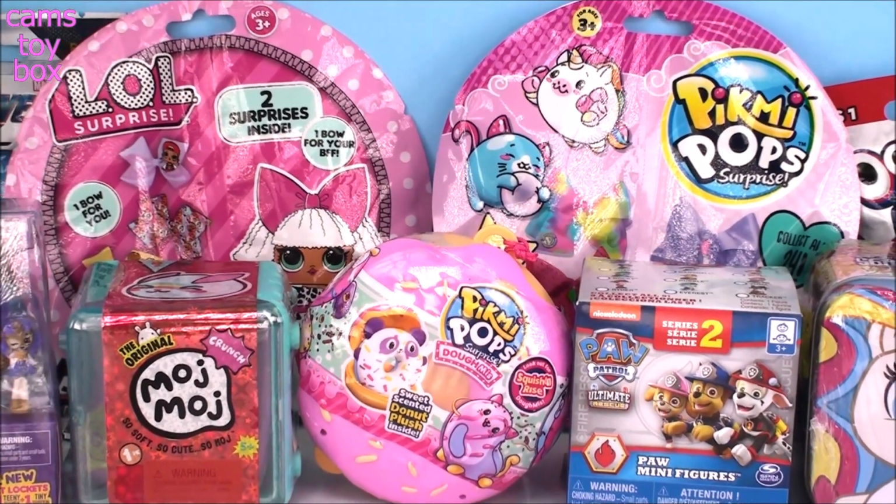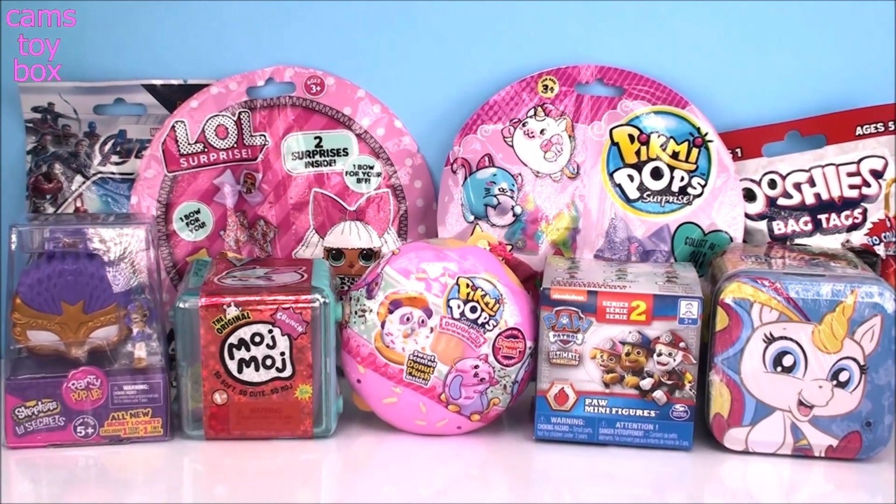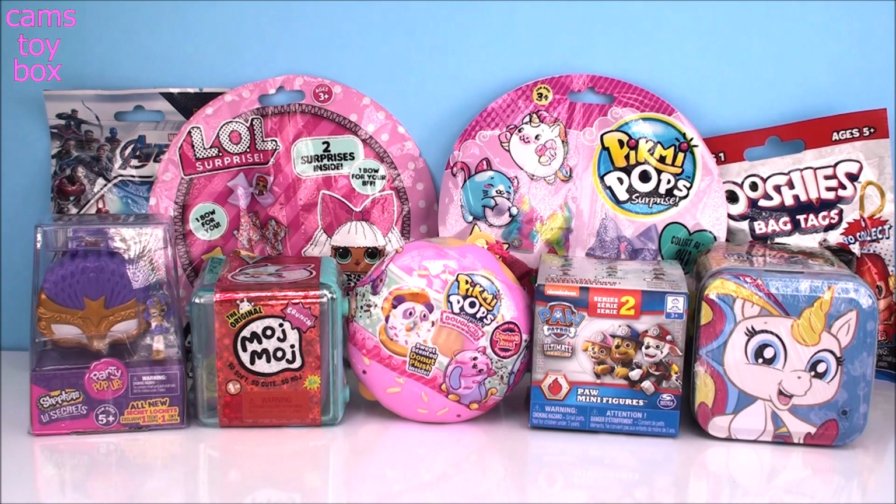Guys, welcome back to Camp's Toy Box. And today we have some more awesome surprise toys to open together. We got some blind bags, a couple of blind boxes. We got another one of the smaller size Pikmi POP domies. Those are always a lot of fun.